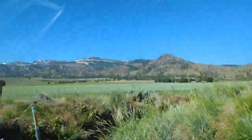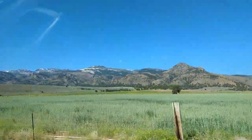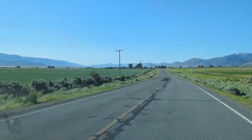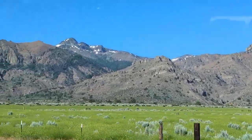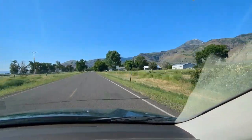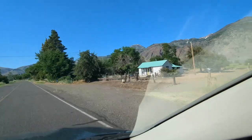So those are the Warner Mountains right there, and they run north-south, so we're just on the east side of them here. Really nice area in here, a lot of ranching, farming. That looks like Timothy hay in that first field. Community. All these places are right next to these gorgeous mountains there.